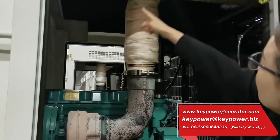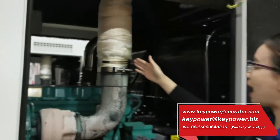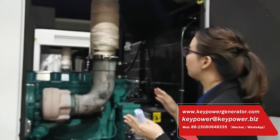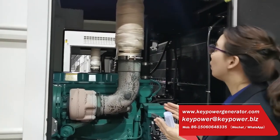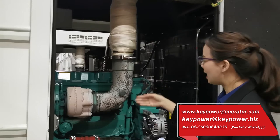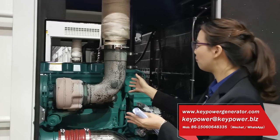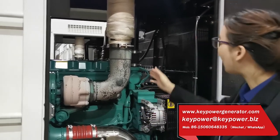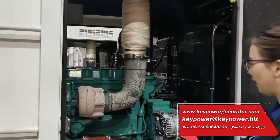At this part, you will find that it is different. This area, we use fiberglass, because this is the air discharge pipe. The temperature is very, very high. So at this part, we need to use a special material which can resist high temperature. After the test, the paint on this pipe had come off, so the temperature is very, very high. All this is fiberglass. It can resist the high temperature.